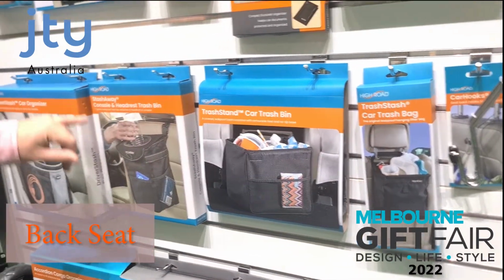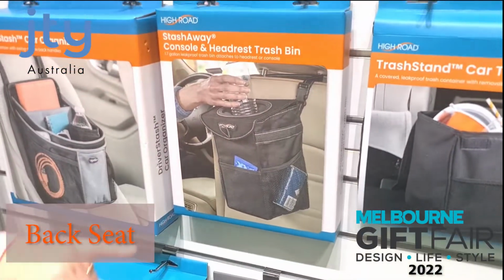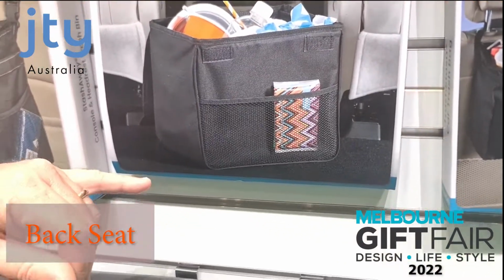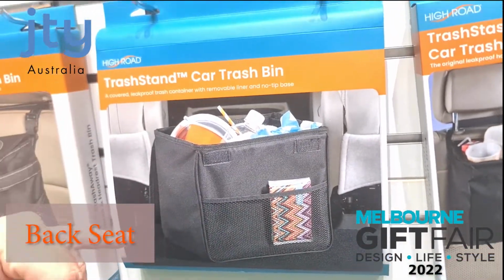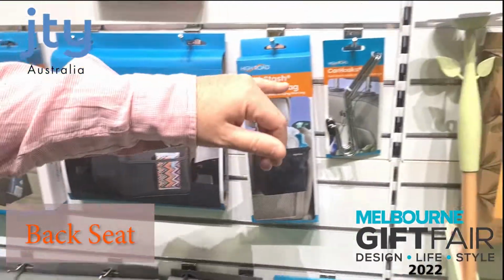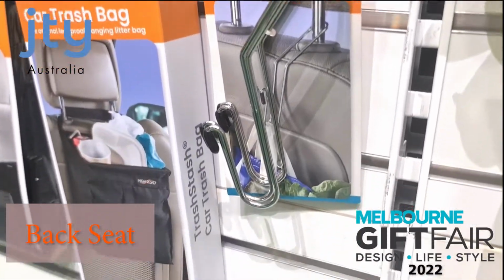Then you've got the big boy, the stash away. That's for bigger messes plus some organization. And then you've got the trash stand, which actually goes on the floor, the back floor of the car. And that is another option that's actually Velcros to the carpet of your car floor. Car hooks, they obviously go off the headrest and enable you to store handbags and shopping bags.